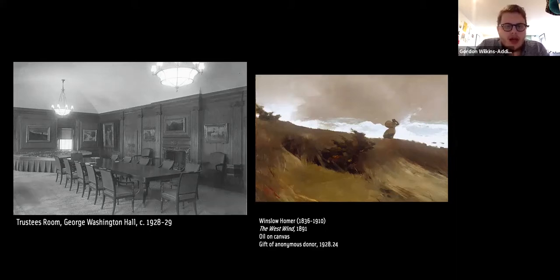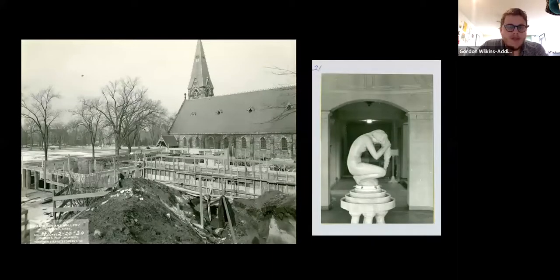You can see here some of the collection was installed on campus. This is actually the trustee boardroom on the top floor of George Washington Hall, and you can see quite a few iconic works in the Addison's collection installed in the boardroom, including the West Wing, which is right between the two windows on the far left of the photograph, with what I believe is the campus plan beneath it. But it became clear that there needed to be a more permanent home for the collection, and so he proposed the construction of the Addison.